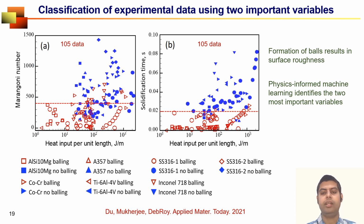Balling formation is another problem that can create surface roughness. So essentially it forms small metallic balls that will eventually solidify and create discrete islands on the surface of the component and results in rough surfaces. So we processed several data for different commercially used alloys in additive manufacturing, and here we have 105 data.